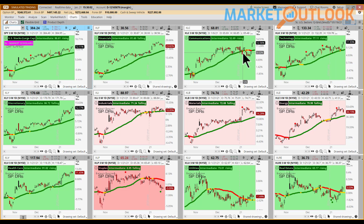So I would encourage you to kind of sift through the merchandise there and see if there's something that you want to latch onto. You also saw that discretionary has a pretty nice looking chart here. We were up about 0.5% there on discretionary today.